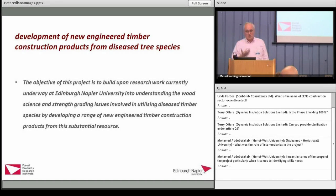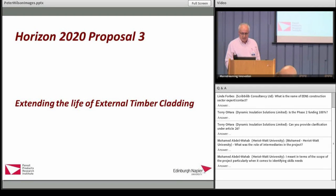The objective for us is to really say what kind of products can we develop, who do we need to work with, structural engineers, foresters, and so on, and timber manufacturing companies.